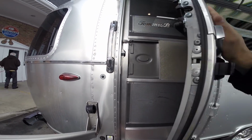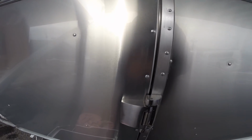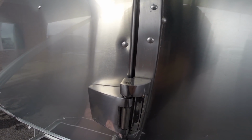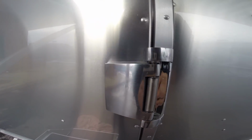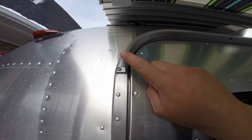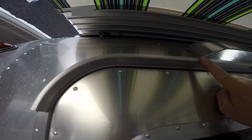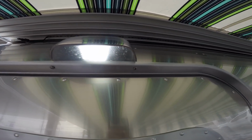I love the sound of that door. Nice sturdy hinges here, cast aluminum hinges, beautiful. It's like each one's a piece of art. These are all buck riveted, nice and tight. There's an extruded aluminum gutter rail protection at the top of the door. You have your porch light, which is aluminum on this model.